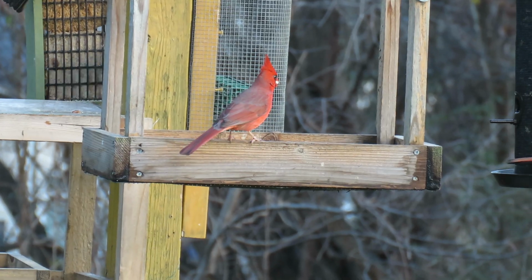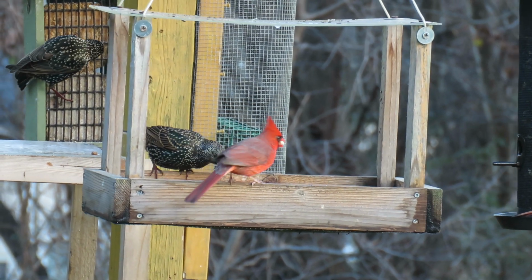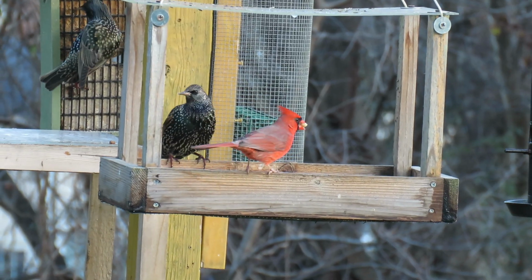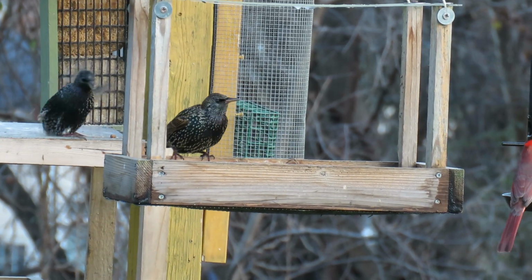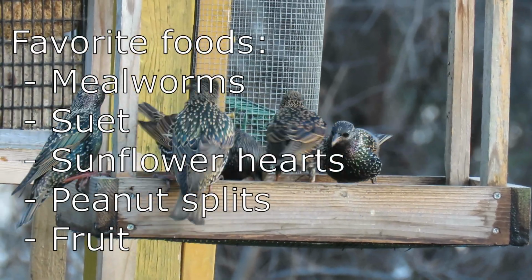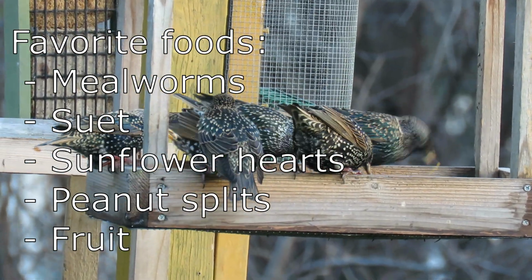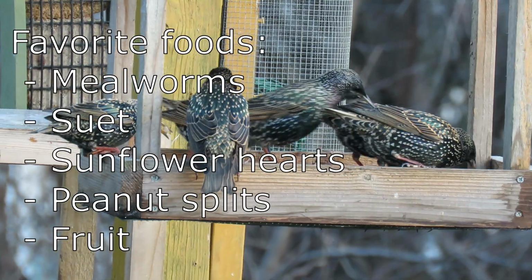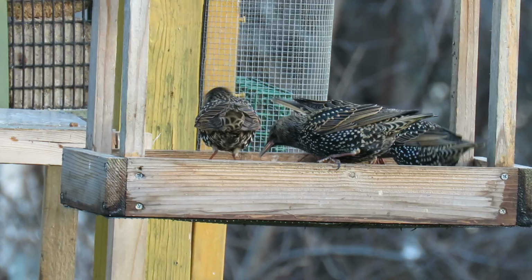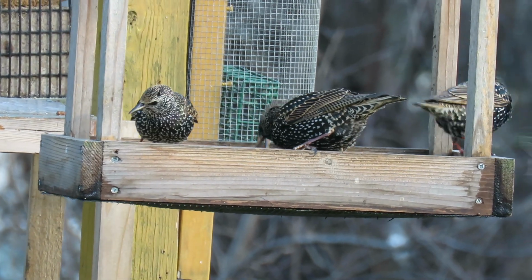To beat starlings, it helps to understand what their preferences are and their limitations. Unlike woodpeckers or cardinals, starlings have relatively weak bills. That means they struggle with seeds that have a tough outer shell. Their favorite foods? Think soft and easy to eat. Mealworms and suet, sunflower hearts, peanut splits, and fruit. If you're using any of those, starlings are going to quickly take notice. But don't worry, if you do want to feed some of these foods, I'll show you how to do it the smart way. Stay tuned for my feeder recommendations that let the right birds in and keep the starlings out.